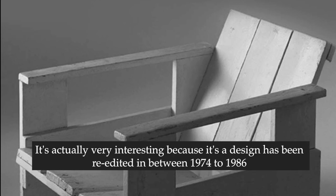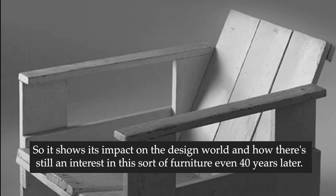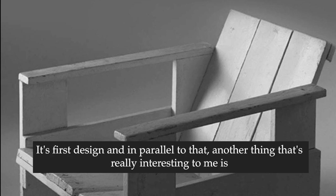It's actually very interesting, because it's a design that was re-edited between 1974 and 1986 by the Italian company Cassina. It shows its impact on the design world and how there's still an interest in this sort of furniture, even about 40 years after its first design.